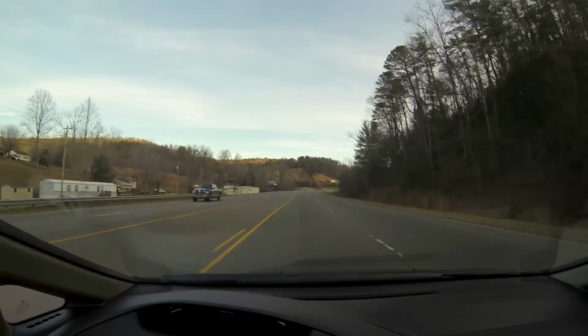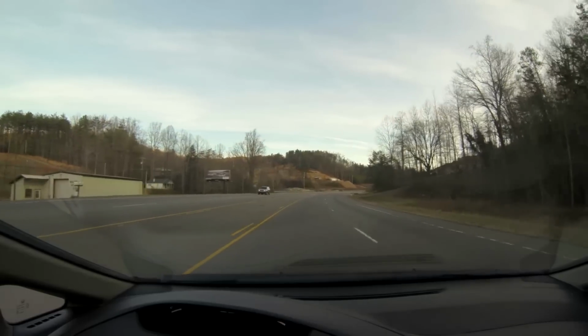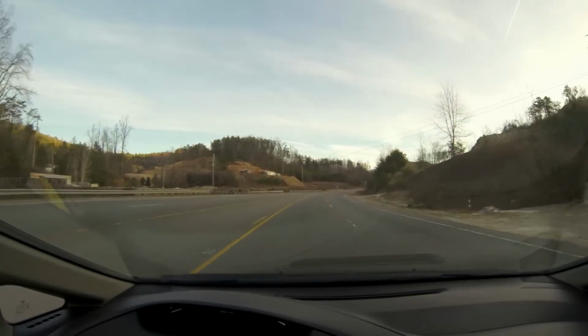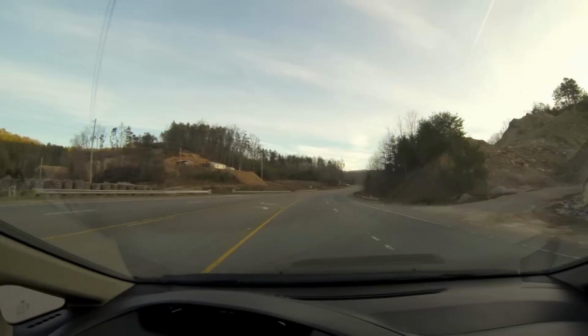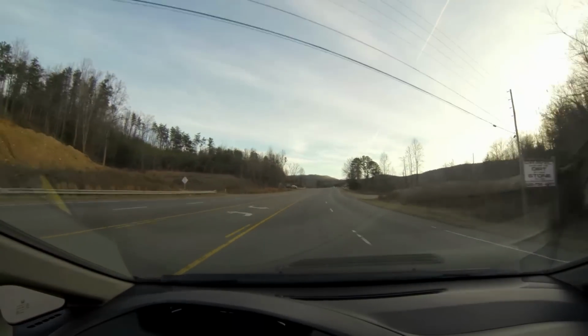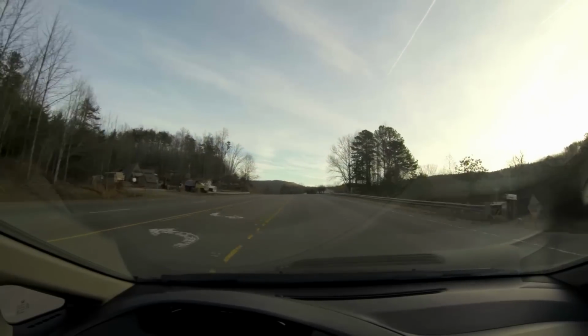There to the left, that kind of dirt looking mess that you see there is actually part of a little quarry area where they go and they pull rock out and sort it. And there's a bunch of those around here. There's one off to the right, we just passed it. Maybe the field of view is wide enough in the GoPro you've seen that. But all those rocks just come right out of the hillsides here.